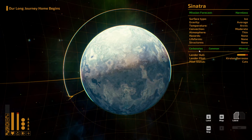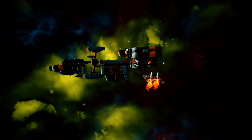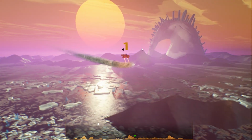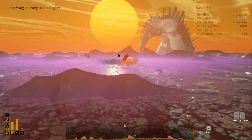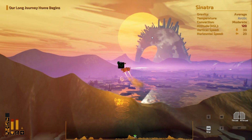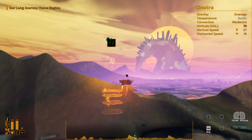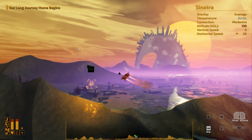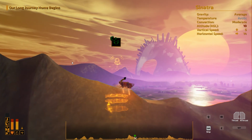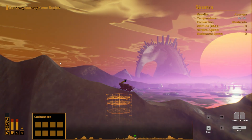Carbonates, common mineral. Kinda need those anyway. Let's land. I'm still gonna take Kirsten. I need to go to. Ah, oh, that's phosphates. No? Oh, that's actually really nice. Oh, for crying out loud! What the hell? Okay, there we go.